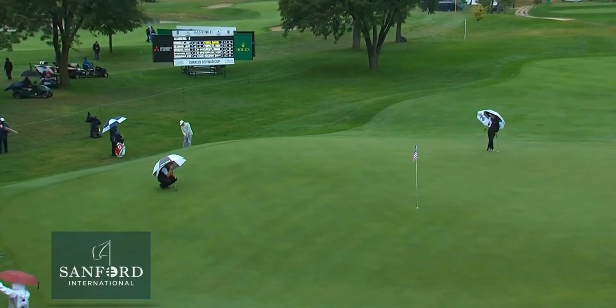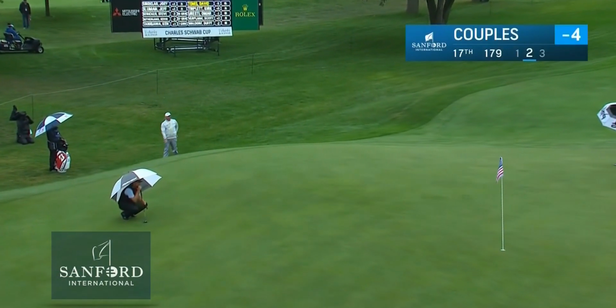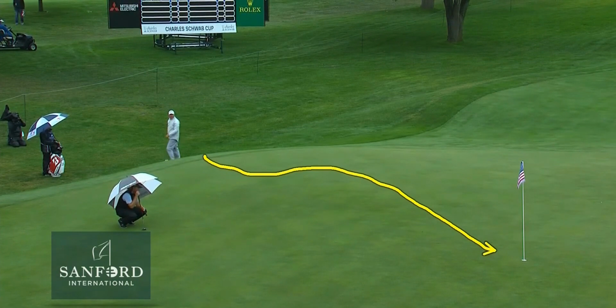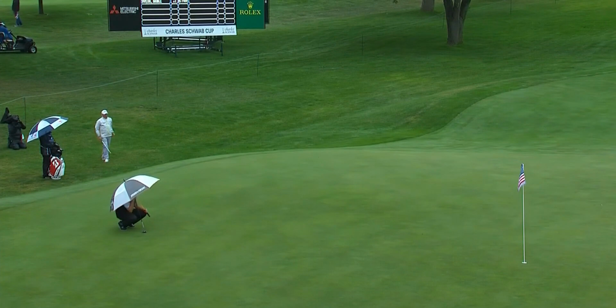Second shot of Fred Couples on the par 3 17th. Lanny, this is a tough little pitch. He's missed the green to the right. There's a spine that runs from left to right of this green. This little pitch shot, if he goes to the right, it spins off to the right. If he goes left, it goes left. So he's got to ride this spine.